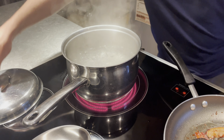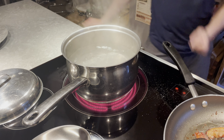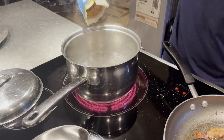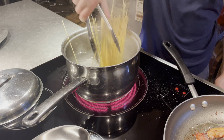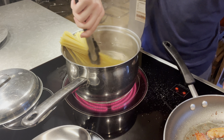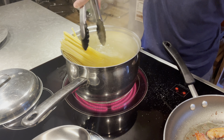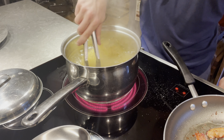So now, obviously salt it heavily, like that. And now I have a half box of spaghetti. So hopefully I timed this right and the bacon is about to be done. And then after the pasta's cooked, you add it to the bacon fat, add the egg and cheese, mix it together with some pasta water, and we'll be good to go.